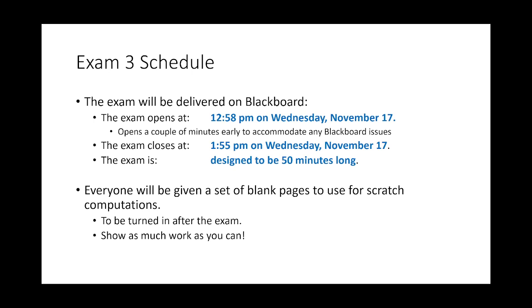It's not going to be any different than it has been before. I'm going to turn the exam on in Blackboard at 12:58, a couple of minutes prior to the 1 o'clock window, in case there are any technical glitches, and it will close at 1:55. It's designed to be 50 minutes long, but you've got a little bit of extra time. And again, I use the same rule as always: I'll time myself doing the exam, and it better take me 50 minutes divided by 3, which it has for the last two.